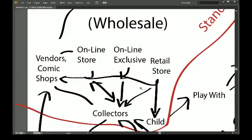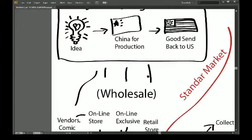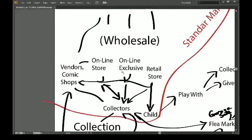Now, this type of sale, or this type of process right here, is pretty much your standard market. A company creates a product, a manufacturer makes it, and then gives it to the consumer to be consumed. This is your standard market. This is basic business 101.